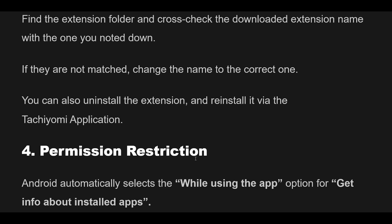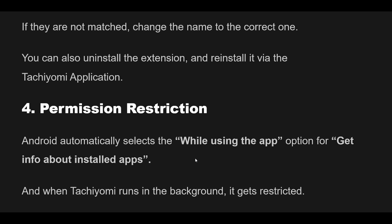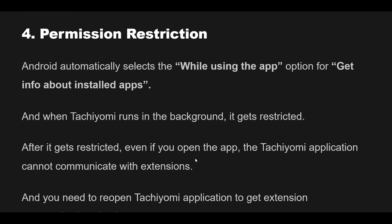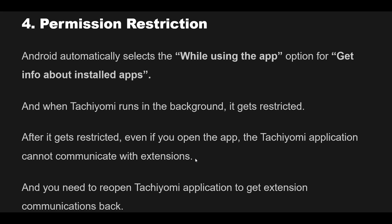4. Android automatically selects the "while using the app" option for "Get info about installed apps." And when Tachiyomi runs in the background, it gets restricted. After it gets restricted, even if you open the app, the Tachiyomi application cannot communicate with extensions. And you need to reopen the Tachiyomi application to get extension communications back. After it is restricted, it does not check again if it is restricted or allowed, so until you restart the app, the Tachiyomi application thinks it is manually restricted.